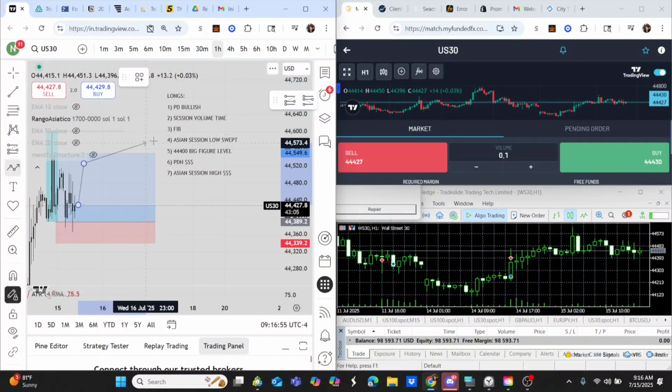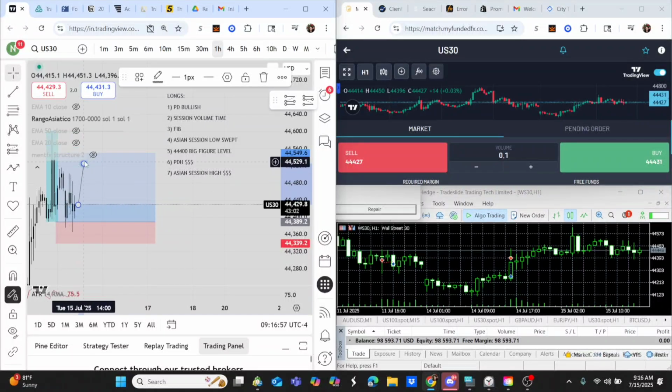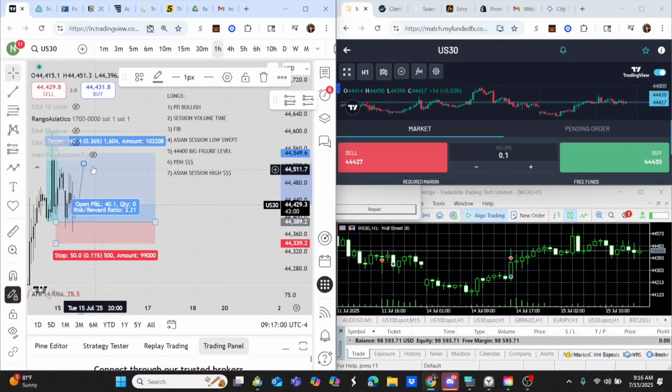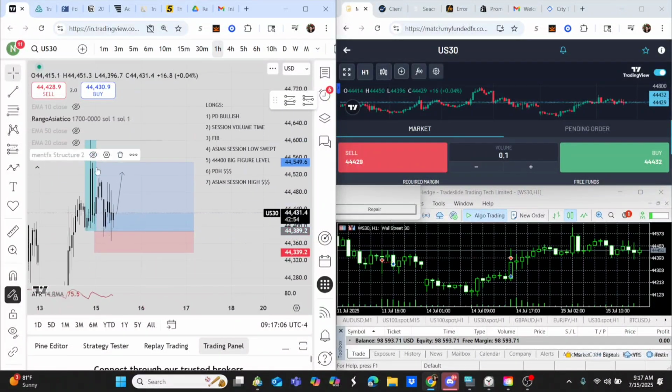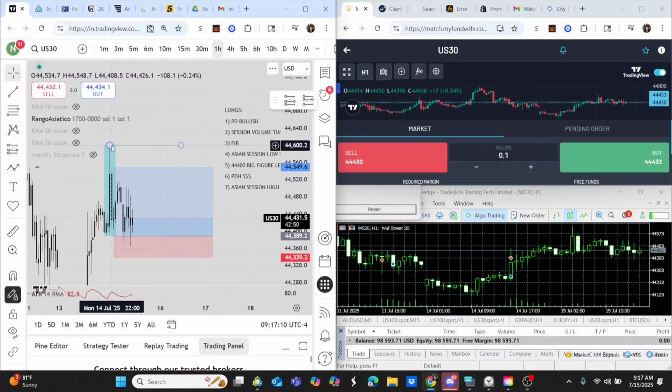I'm just looking at the 1 hour. So if price pushes above this high, makes a retracement, it's basically coming into like a fair value gap, which I can get an entry to take it higher. So those are the two possible trade ideas I think could happen. And we have some targets of the previous day's high, which is also the Asian session high.